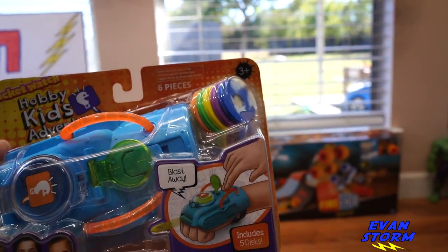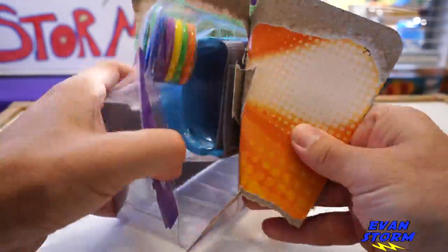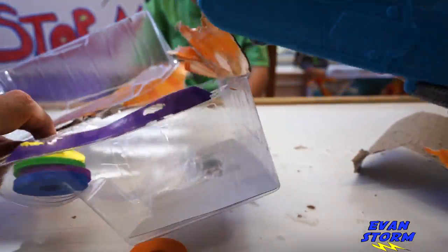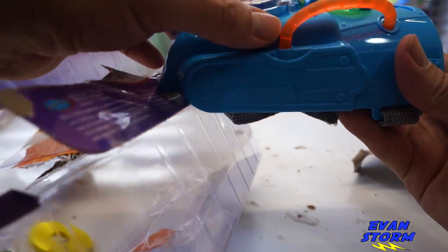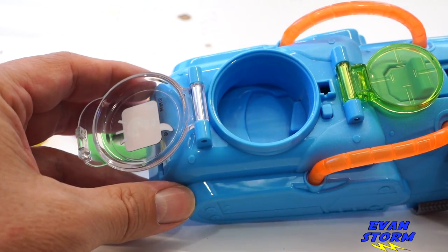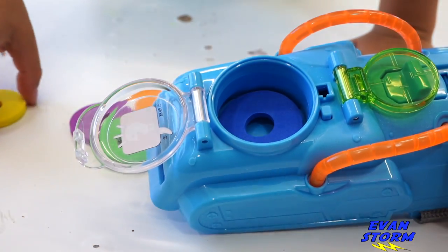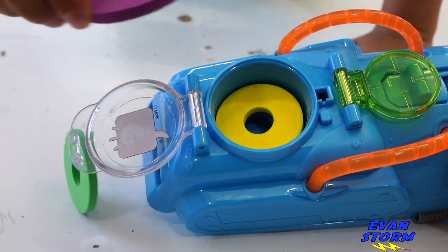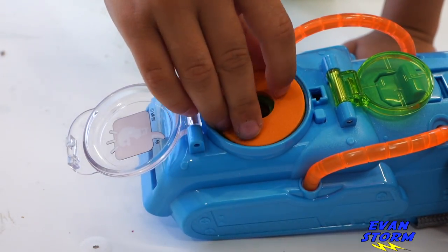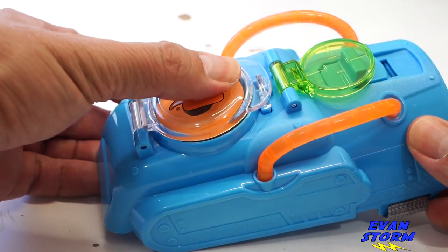HobbyKids Adventures. Oh, this is the wrist launcher. All right, Evan, look at this. This is the wrist launcher. So this is where you load the launcher. Put the disc in there, Evan. See how many holes. 1, 2, 3, 4, and 5. Oh, it'll hold all of the discs. So now you close the lid.